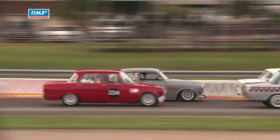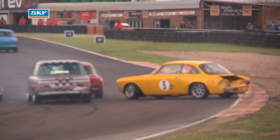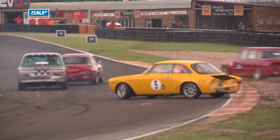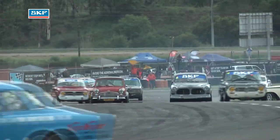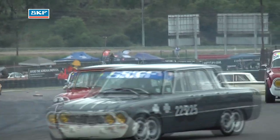Alan Poulter with some work to do from the back there, as you can see, having to do some, out of shape already. That's not how we want to end things up. Chad Tendashate out of the race, and there is big trouble down in turn 1. You can see the Lotus Cortina on the inside, also involved in that incident. A couple of cars having to take evasive action.